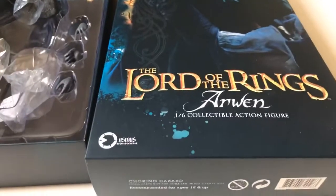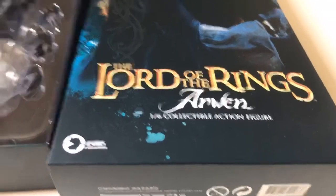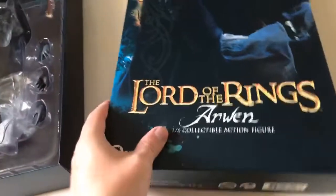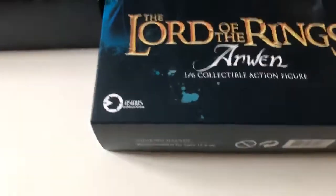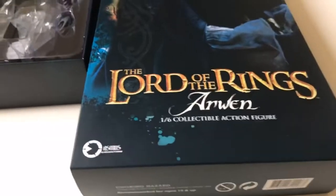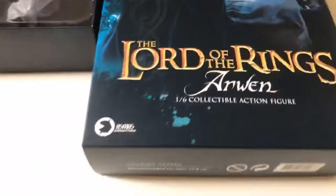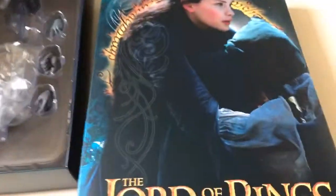So we have the Arwen 1/6 scale collectible figure from Asmus Toys. Looking at the box, it is that slimline box that they've been doing for a lot of their more limited characters, because a lot of these characters that I've been doing, Bilbo, Thorin, Eramir, Arwen, they're all limited to 1 of 1500.